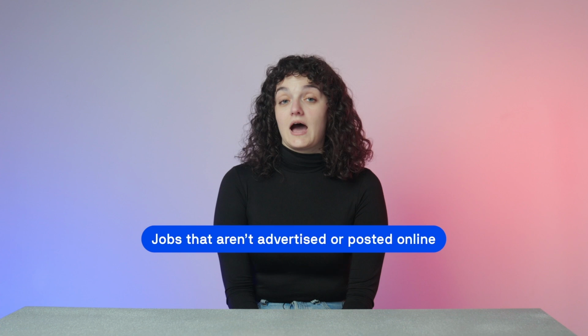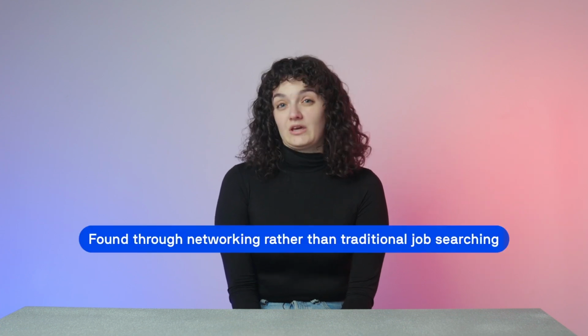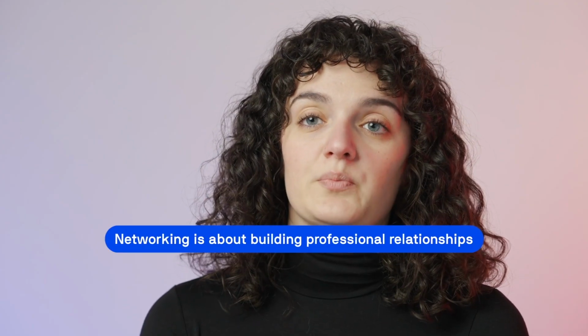The hidden job market is a term used to describe jobs that aren't advertised or posted online. Many jobs are now found through networking rather than traditional job searching. In a nutshell, networking is about building professional relationships. Through networking, you will connect with like-minded people, maybe uncovering internships and jobs along the way.